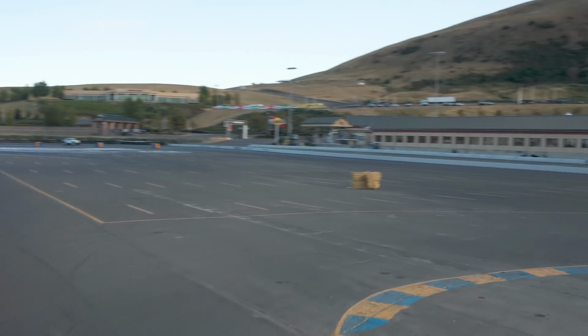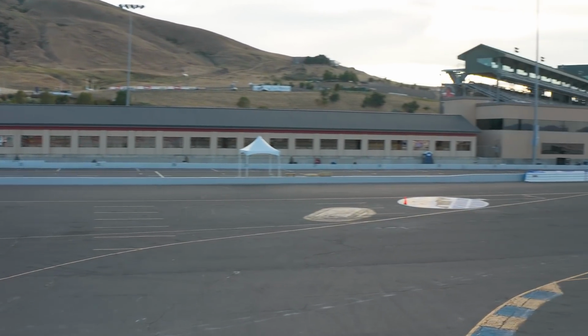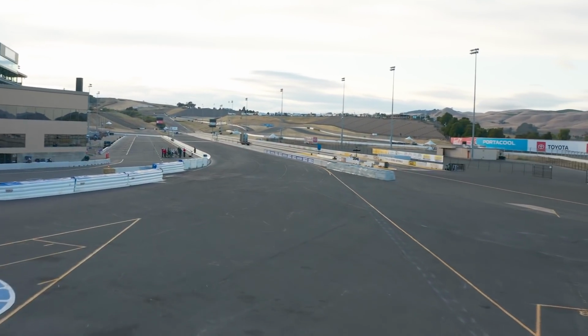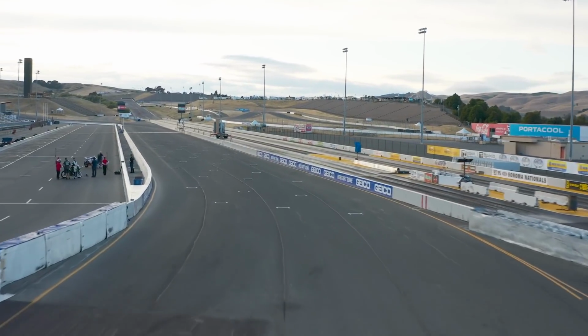There's a couple different ways you can take the last corner. I feel like when I have new grip or a new tire, good grip, I try to roll through it as fast as I can, but when the tire starts dropping, I just go straight to the apex and stand it up and try to get a good drive out.